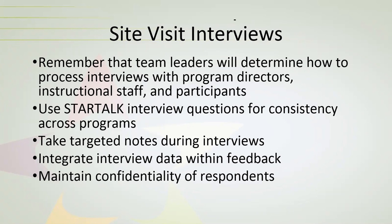Please remember to follow protocols and guidelines when conducting the interviews, and the team leader will really take responsibility for taking the lead with this. They'll determine how to process interviews if there are multiple classroom environments or many teachers you need to interview. And we ask that you use the interview questions and not vary from those questions. Even as tempting as it might be, we need consistent data and to honor our timelines for this process.